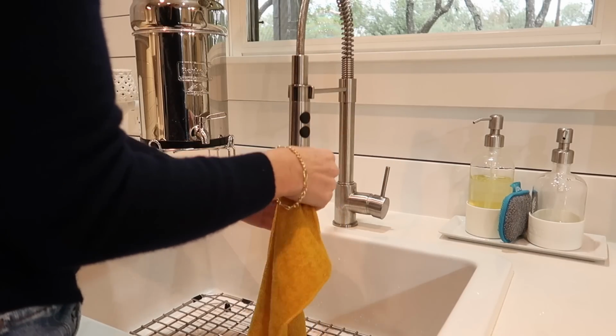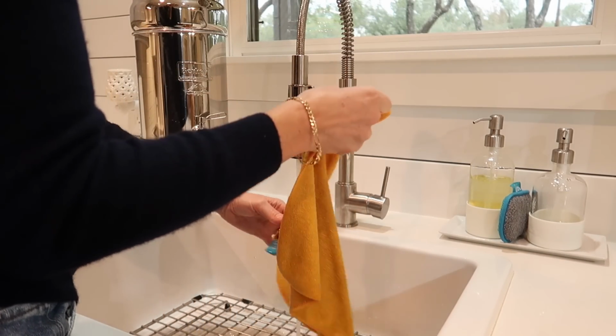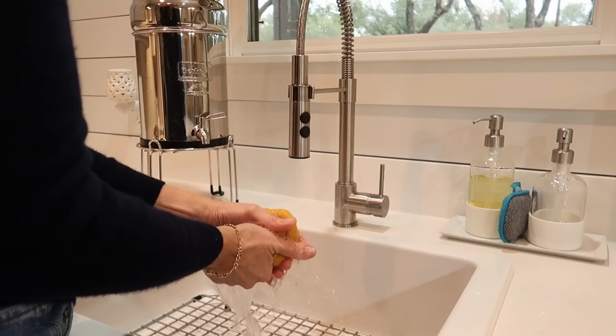Many times I can use the same cloth all over the kitchen just by giving it a good rinse with some hot water whenever it needs some refreshing.